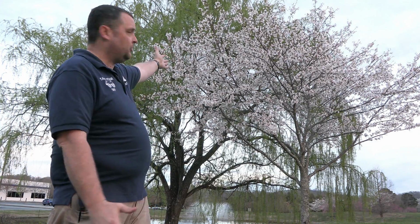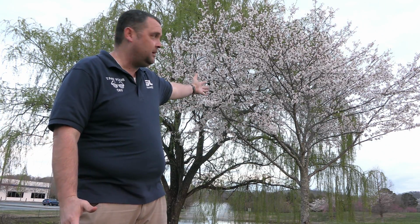What we want is a fruit tree that produces beautiful blooms like this cherry behind me, but still gives us a bunch of cherries too. Right now, we've got a bunch of really pretty fruit trees that last about 15 days a year of a nice bloom, and then they're not giving us anything else. So I want to help you guys avoid that.